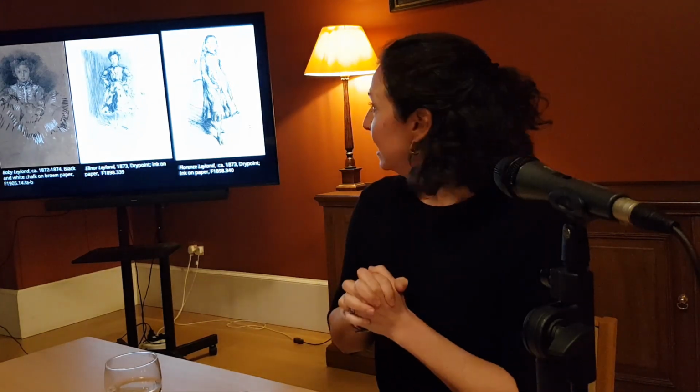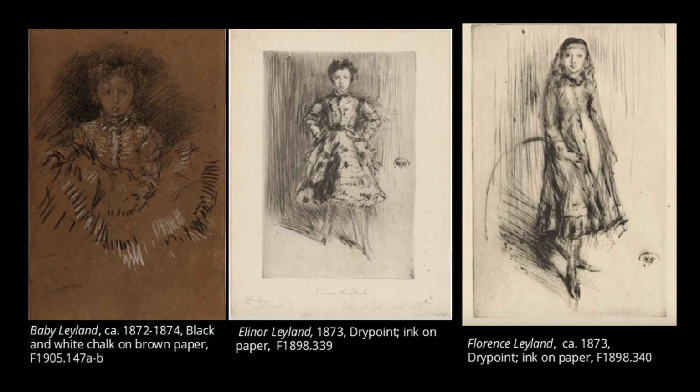It's not only Frances that Whistler becomes particularly close to, it's also the Leyland children. So we have two etchings here, one of Florence, one of Eleanor. And for my money, you really do get the sense that Whistler knows these kids. It's visible in the correspondence. He talks about his favorite Eleanor as being, quote, exasperatingly lovely. I think you very much get that sense in that stance of Eleanor here in the center. He called her Babs, and that is also who you see lovingly depicted in this very intimate image here on the left.